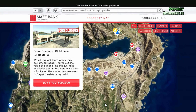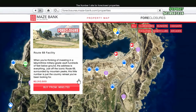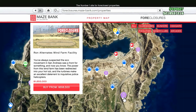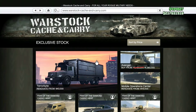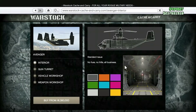But you can see that it's now a very wise purchase, because you can save yourself a whole host of money. These are very expensive properties. It's not a money making thing, but the heist itself pays out a huge amount of money, much more than the other heists. And purchasing a facility opens up a couple of paywalls for you for some vehicles which you can otherwise not buy in the game.